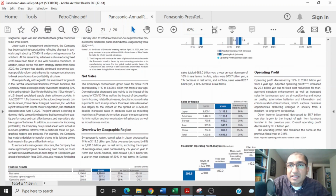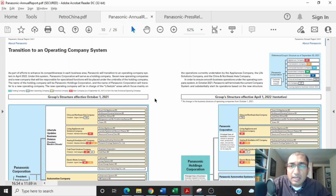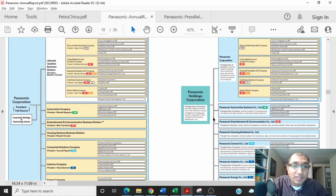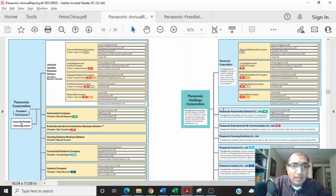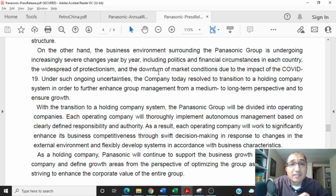As far as the current events go, Panasonic is transitioning to an operating company system. What that means is each business segment that we just talked about is now going to be an operating business all by itself, and it's all going to be reporting to a holding company, which is going to be called Panasonic Holding Corporation. Panasonic further talks about this structure in its press release, where it provides information about why they're planning on making this structural change in the organization.